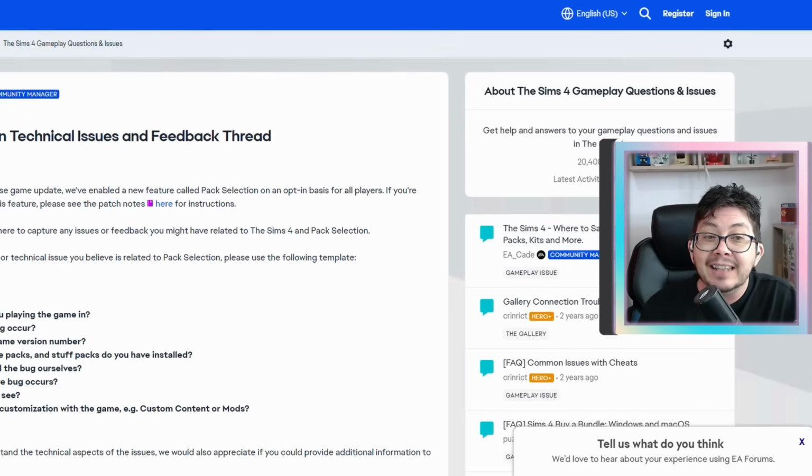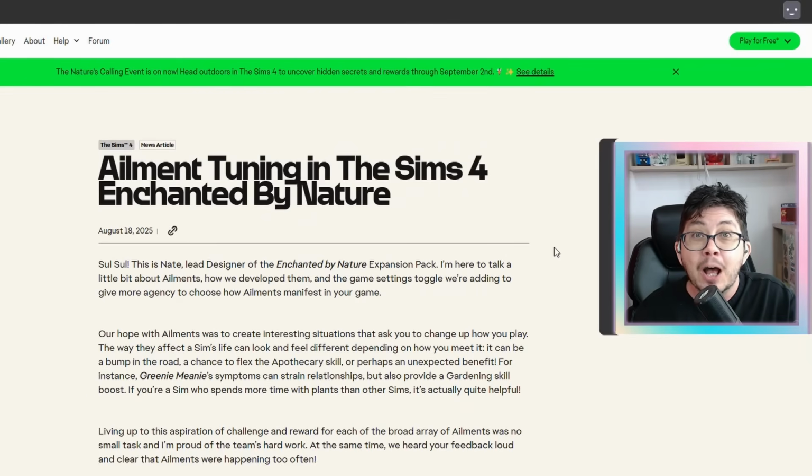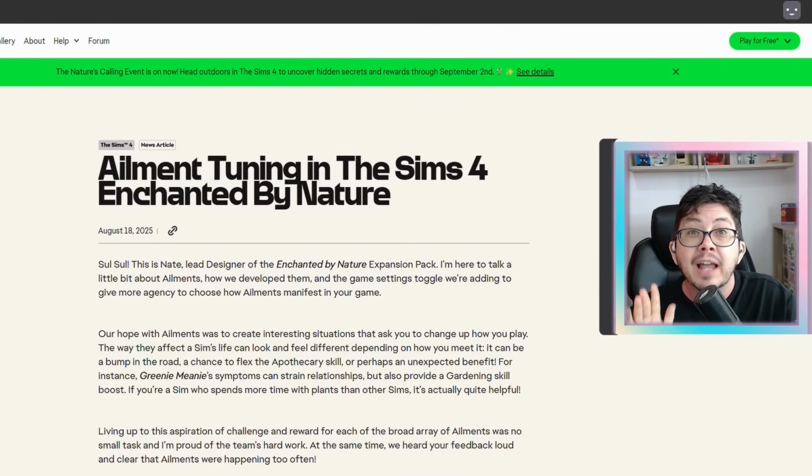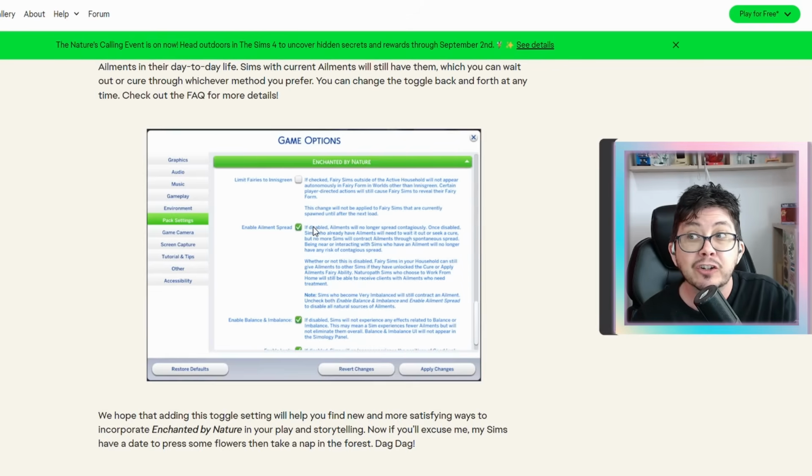Finally, let's talk about the Enchanted by Nature ailments. The Sims team released an update in July that reduced the chance of ailment contagion between Sims. Now they've gone a step further by allowing you to toggle ailments on and off completely. You can find this new option in the game settings under Pack Settings, Enchanted by Nature. You'll see a simple toggle box labeled Enable Ailment Spread. This is a relief.